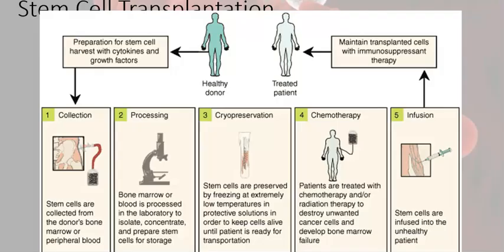So one big thing that we need to discuss with stem cell transplantation is prevention of complications. They are at an increased risk of infection. The patient has no protection until the new stem cells take place. They could have poor clotting, failure to engraft. The patient will die unless another transplant with stem cells is successful.